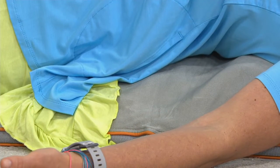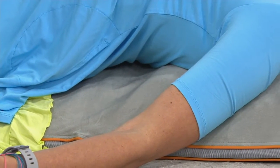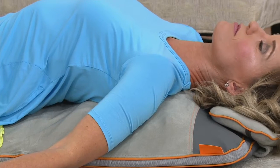I know for me, I carry so much of my stress in my shoulder blade. Oh, yeah. And you can't even imagine how you can try to stretch that area. And this does it for me. It slowly inflates, it holds that pose, and it deflates, and it feels wonderful.